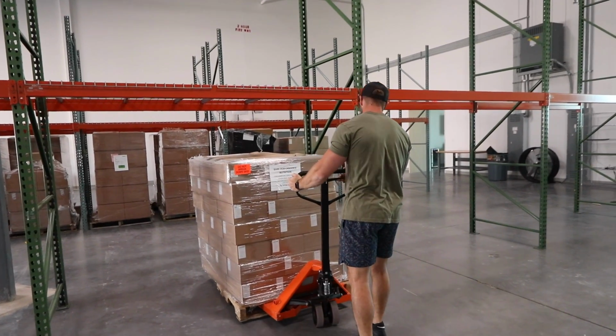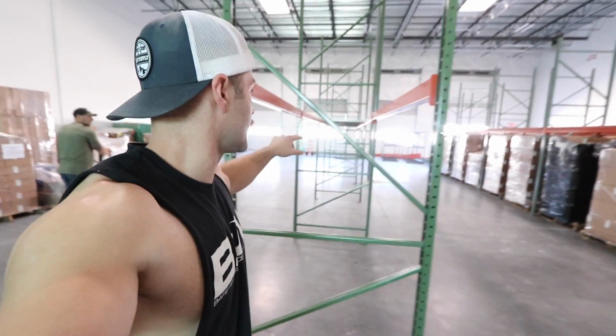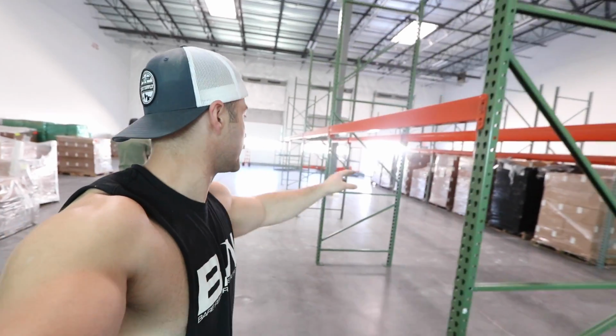We're good. So now we got a double first row and single second row. We still actually have to finish them in the second row. We'll come back after lunch and finish this off and then just put the inventory under. We can't stack it up yet because we have to have these bolted in. So we'll finally get to bolt these in.